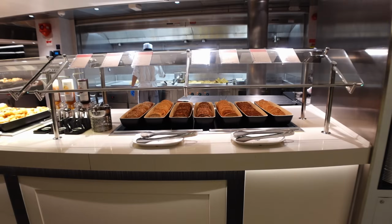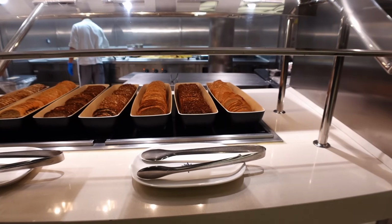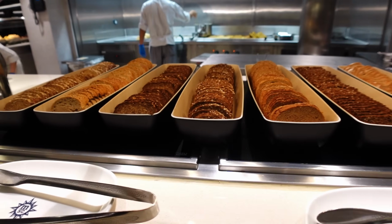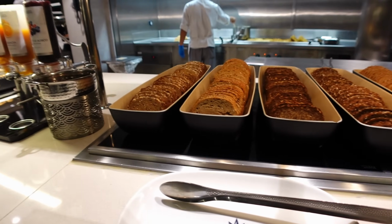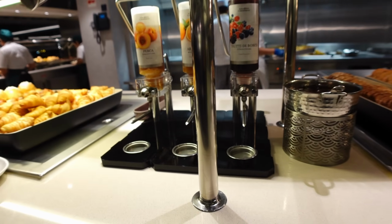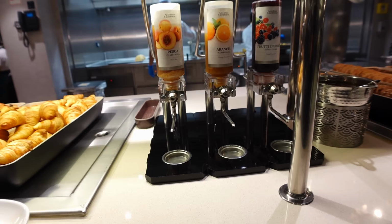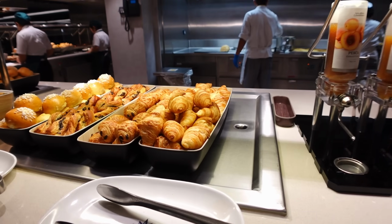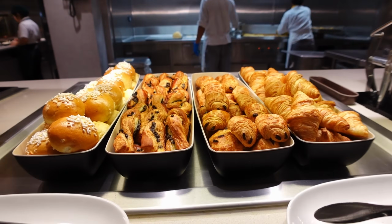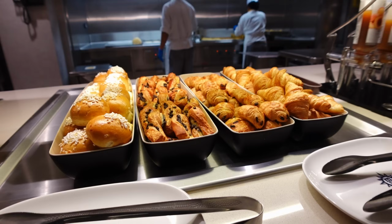So we'll start this side. This is your bakery. So you've got a selection of different fresh sliced breads there, and then more honey and preserves, marmalade, different jams. Now we're on to croissants. So you've got different croissants there, normal ones, chocolate ones.